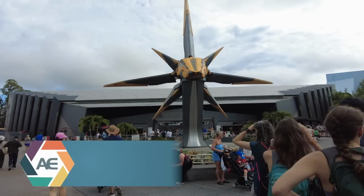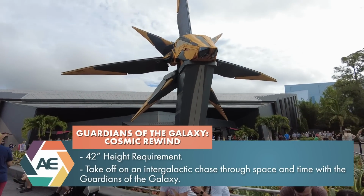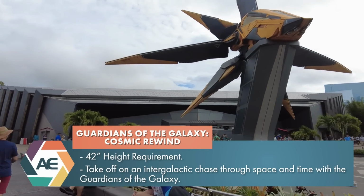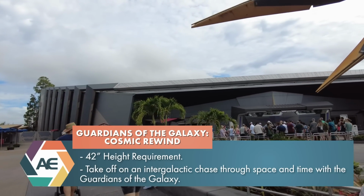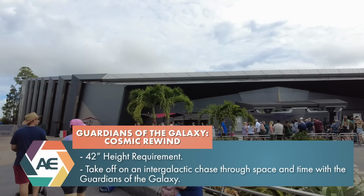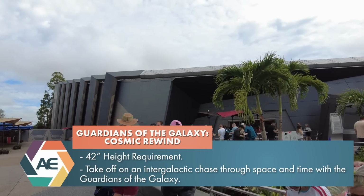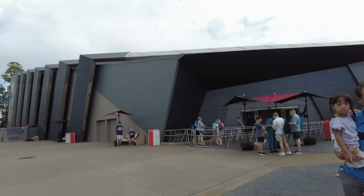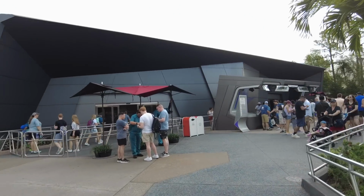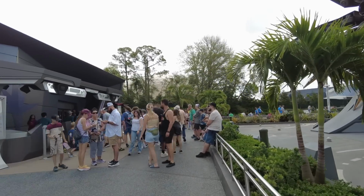Now it's time for Guardians of the Galaxy Cosmic Rewind. This is easily my favorite ride in all of Disney World right now, and it is the newest ride here in Epcot. The newest ride in Disney World is over in Magic Kingdom at Tron, but this one I think is still much more popular, which is a little bit surprising. If you haven't been on it, it is an indoor coaster that is an omni coaster, so it swivels, it shoots backwards, and you can get different songs depending on when you're riding. So I hope I get September. We'll see. September's the only one I've never gotten.